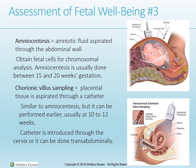So for those cases, we cannot wait for the time that we will be able to perform an amnio. We need in those cases to be able to perform an examination quicker and sooner. And in those cases, what we can do is called a chorionic villus sampling. It's very similar to the amnio because it allows me to remove cells that will be fetal cells, so I can look at the chromosomes. So the indications for the CVS are the same as the amnio. Again, the advantage is that we can do it early in the pregnancy.